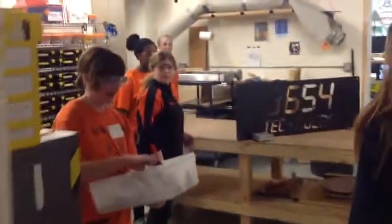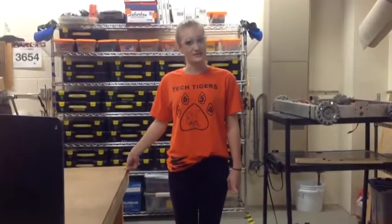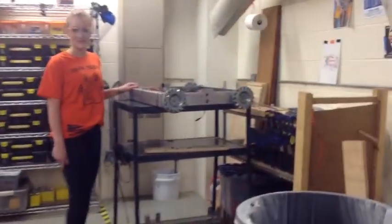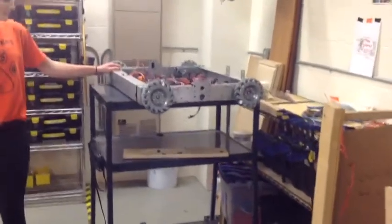Now we're going to go visit our robotics team, the Tech Tigers. Hi, welcome to the shop. Here's your safety glasses. Thank you. This is our workshop for robotics. We are a team that competes year-round in competitions in New England. Over here, this is a chassis, which is the base of the robot, and this drives everything.